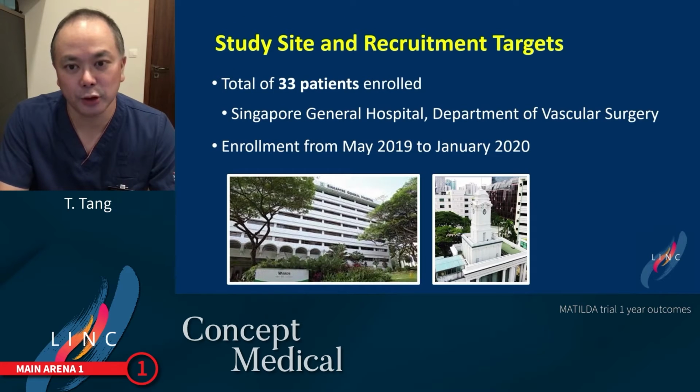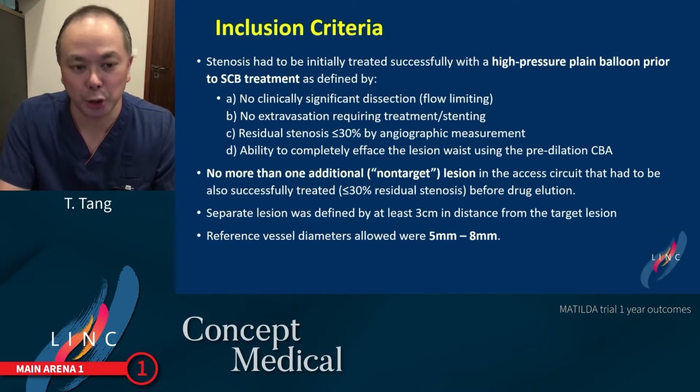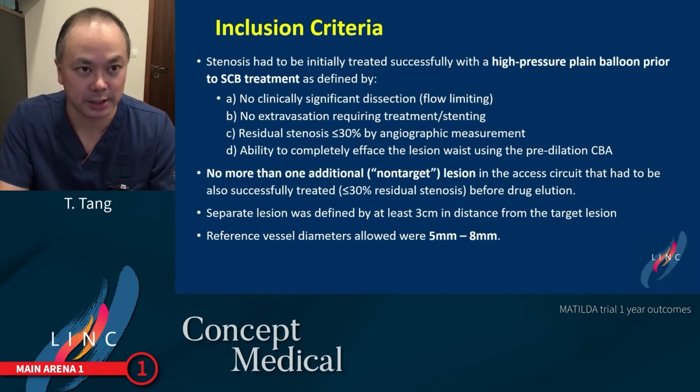The study site was Singapore General Hospital, where we do over 3,000 access salvages a year. We enrolled from May 2019 to January 2020. The inclusion criteria were a bit liberal, but we included lesions that did not have any clinically significant dissections. All lesions had to be effaced properly with a high-pressure balloon prior to drug elution, and we could include one further additional lesion in the circuit. The reference vessel diameters were between 5 millimeters and 8 millimeters in maximal diameter.